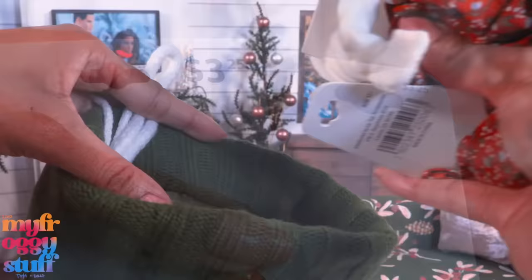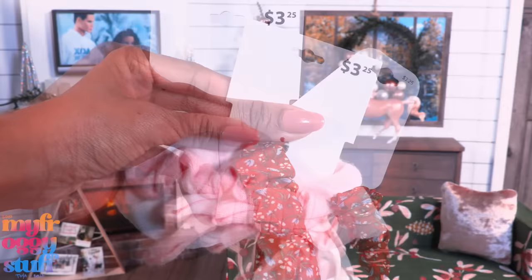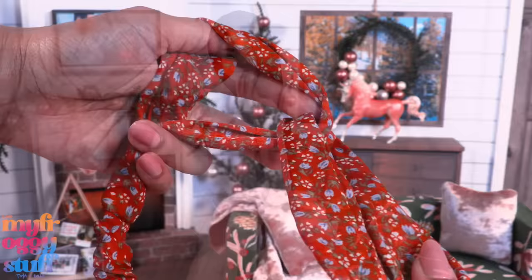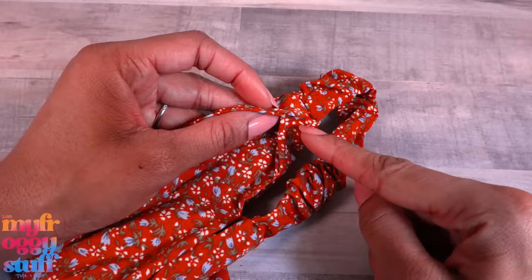Into the stocking you go. Don't underestimate the value of these. I've seen doll people do amazing things with scrunchies, and we made this lounge set out of a headband. This headband provides a nice amount of material. I like it because it has a tiny print where it attaches to the elastic.